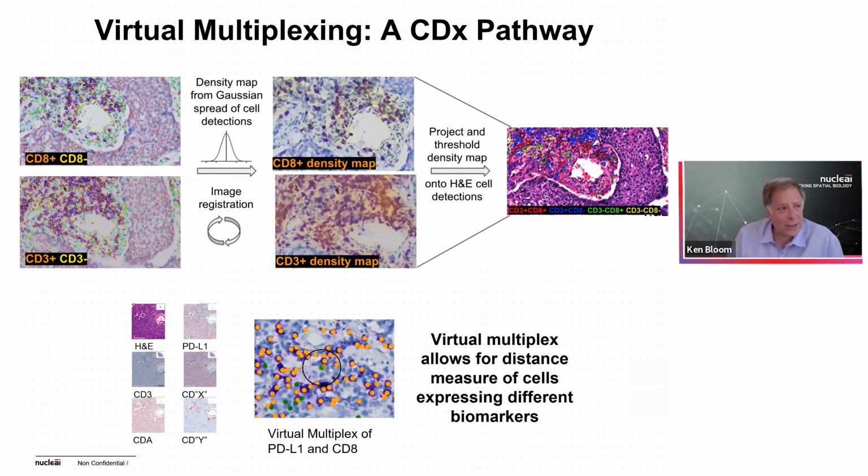And the last case example that I'm going to use is virtual multiplexing. So, a lot of these things and a lot of the relationships that we might look at might be dependent on the relationship between different cell types that we need to identify by a series of markers. And there's a very well-defined regulatory path on how we take single-plex immunohistochemical bright field stains through the FDA. There's a little bit less clear path on how we take multiplex immunofluorescence images through the FDA, from getting scanners cleared, kits cleared, training up pathologists, et cetera.